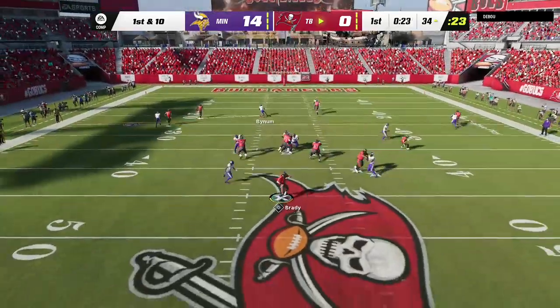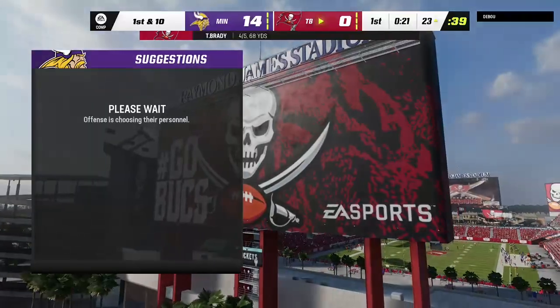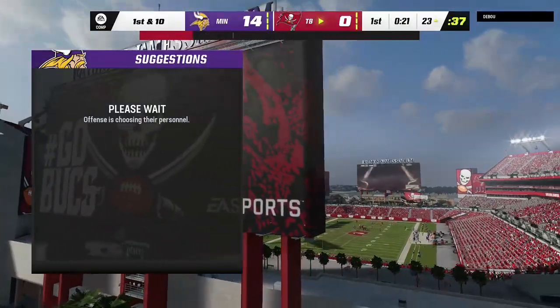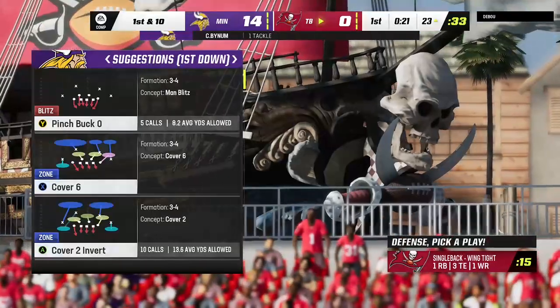Throwing now is Brady. And that's complete. It's Chris Godwin. And he takes this just a few yards shy of the red zone before going out. 11 more on that one and another first down.